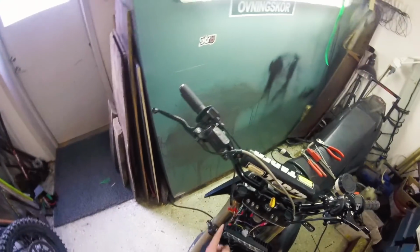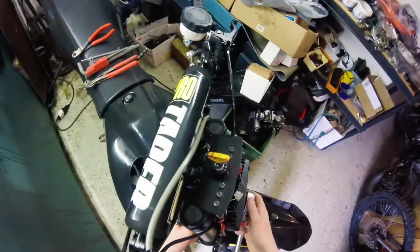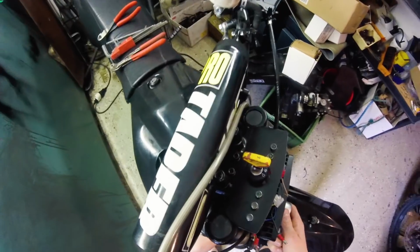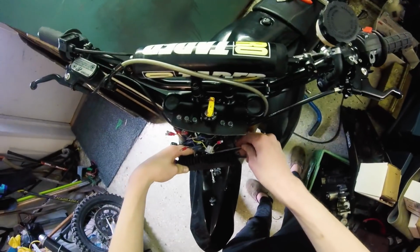Alright, so now we got that thing off. Now we're just gonna take off this bracket that's holding on this LED ramp. Alright, so now we just take this off. And it kinda sucks that I need to take this off, but it's all good guys. It's time for a change. Thankfully we made it really easy to change back to a normal headlight because I kinda expected this to happen. There you go, one of them is off and then the other one coming here.